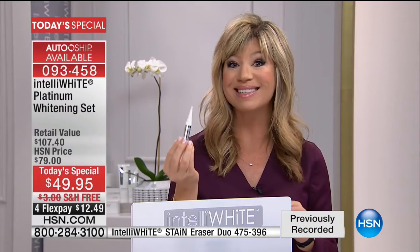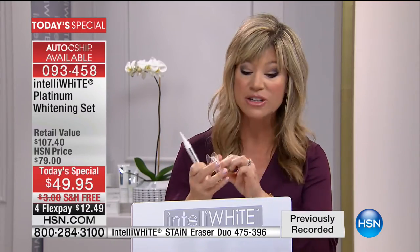And I've got a maintenance program. There's no sense in whitening your teeth if the next day you're going to drink coffee and have tea and all this and that. What are you doing to help prevent the stains from coming back? That's what I love that intelliWHiTE's giving us. You get the most powerful whitening system with 40 treatments here, the retractor, everything.